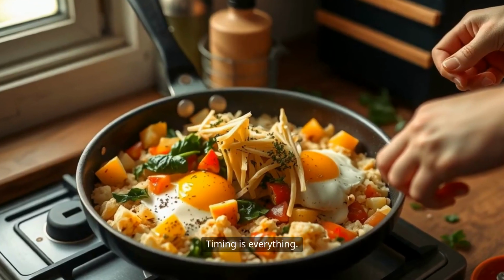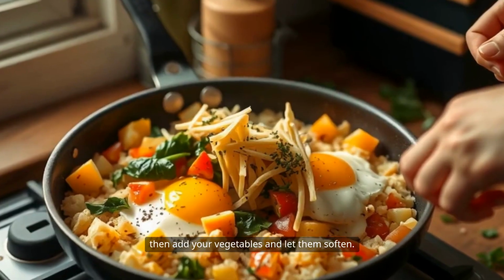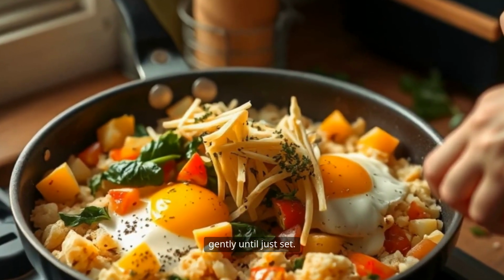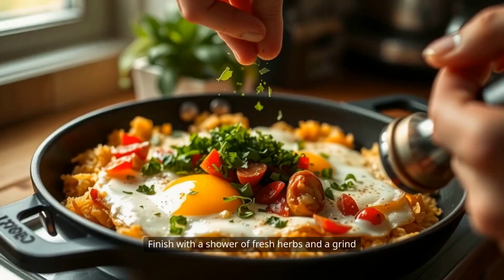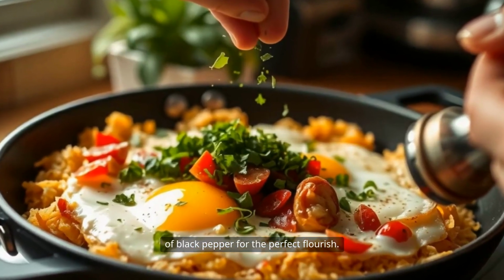Timing is everything. Cook the hash browns until they're just right, then add your vegetables and let them soften. The eggs go in last, stirred gently until just set. Cheese is sprinkled at the very end, melting into a gooey blanket over the top. Finish with a shower of fresh herbs and a grind of black pepper for the perfect flourish.